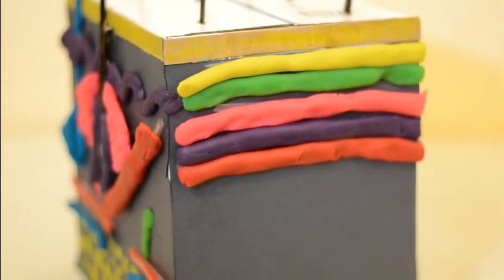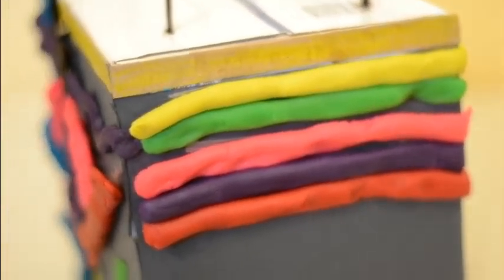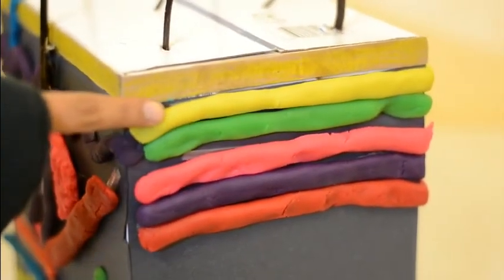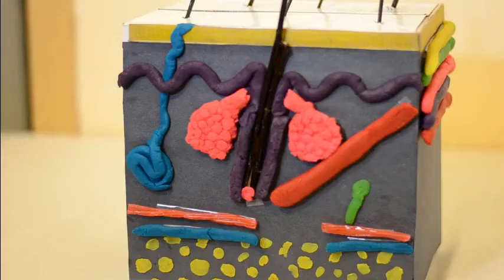This next layer is called stratum lucidum, an extra thick layer in the skin. This layer is found in the palms and soles of our feet, which serves as protection. The last layer is stratum corneum, which are just the dead cells that are completely keratinized and are replaced by the cells below them. So that was the epidermis.